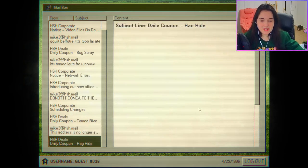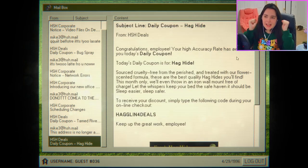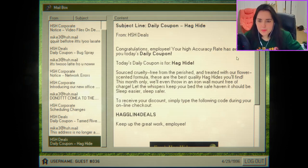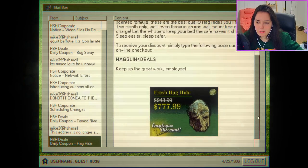They took him! Daily coupon! Yay! Our hag hide! Yay! For accuracy! Sourced cruelty free from the parish and treated with our flower scented formula. These are the best quality hag hides you'll find. This month only, we'll even throw in an iron wall mount free of charge. Let the whispers keep your bed safe. Oh, keep your bed the safe haven it should be. Sleep easier, sleep safe.